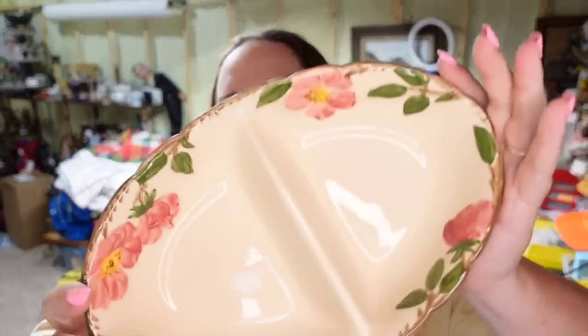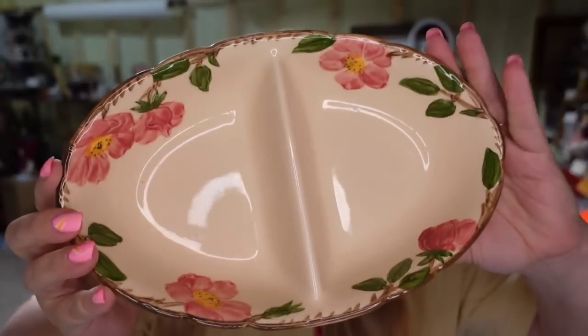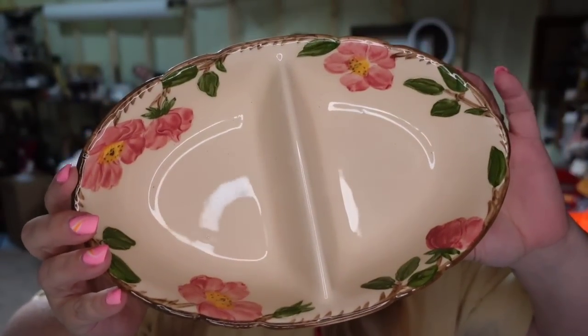This next one is the last of my Franciscan Desert Rose that I have listed. I think I have 1 or 2 more pieces still in my death pile to list. This one sold for $15. I paid $5, so it's about a $7 profit. I did make pretty big money on the other pieces. I picked up 5 pieces at Goodwill for $20, so about $4 in. And the funny thing is, this one sold over on eBay. I sold one on Etsy and one on Poshmark, so the Franciscan Desert Rose is selling all over the place. And there is the mark on the bottom of that one.